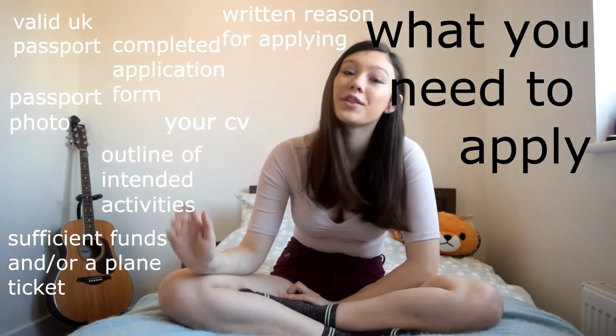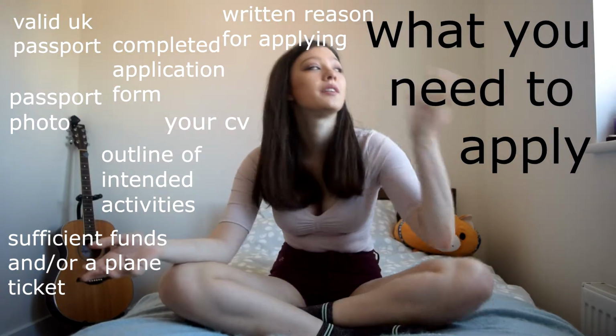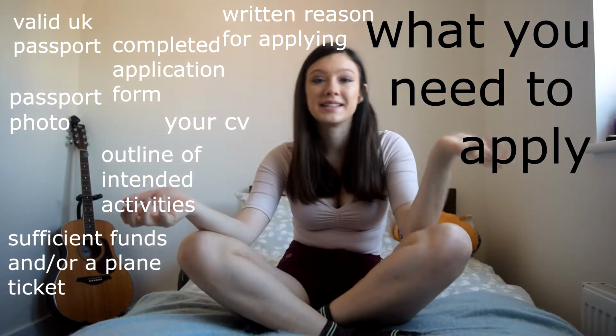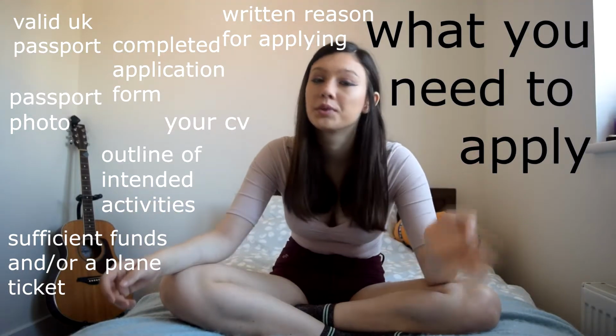And the final thing you will need is either £2,500 or £1,500 and a plane ticket, like a return ticket or an onwards journey ticket. So that's everything you need.